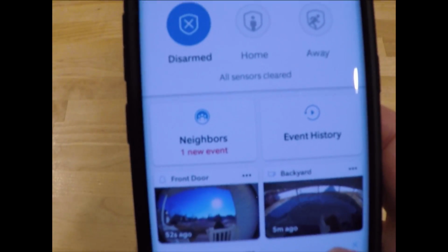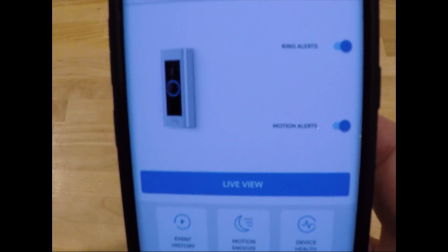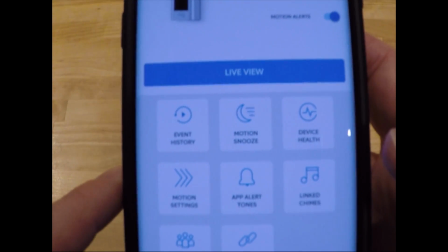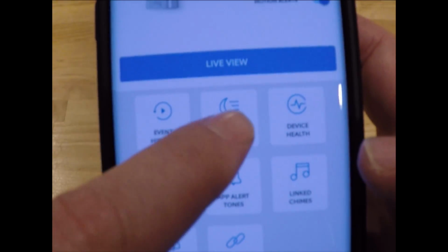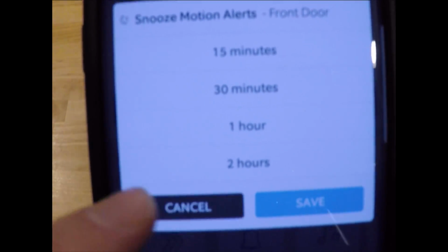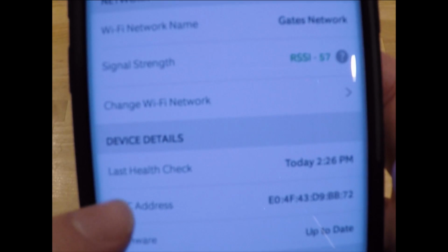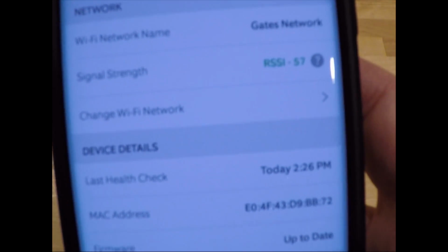And then we can go back into the dashboard, and you'll see just a quick thumbnail of all your video cameras, and you can choose the video doorbell, which does not come in this kit, but I happen to have it, so I'll show you how the cameras work if you decide to integrate later on. Here's some motion snooze if you want to snooze that for a period of time. You can go to device health, check your connection status, when the firmware was last updated.